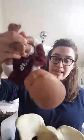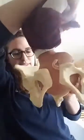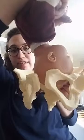And so, again, my trusty baby, which I'm very thankful to my boss, is letting me borrow her baby model. One day I will have one of these myself, but I'm very grateful to borrow hers.